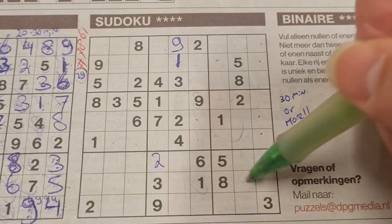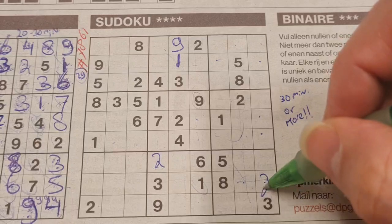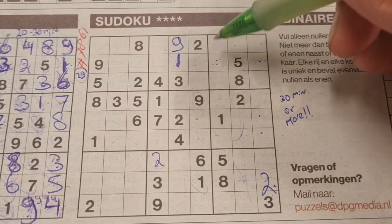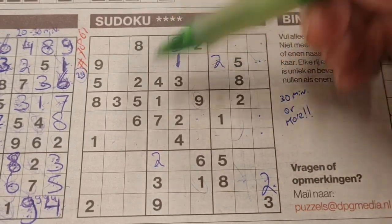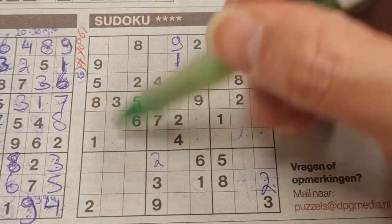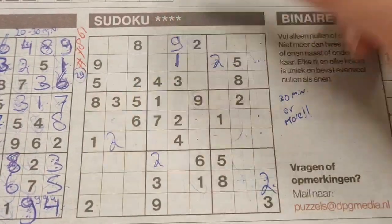So the row between, the only 2 places left, the 2 should be here or there. We have a 2 in this column, no 2 there, 2 should be there. 2 in this row, first row, 2 in the third row. So the row between, the second row, the only 2 places left, the 2 should be here or there. We have a 2 in this column, no 2 there, 2 should be there. 2 in the third column, 2 in the first column. So the column between, the second column, only 2 places left, the 2 should be here or there. We have a 2 in the middle row, no 2 there, 2 should be there.